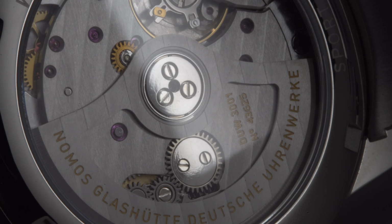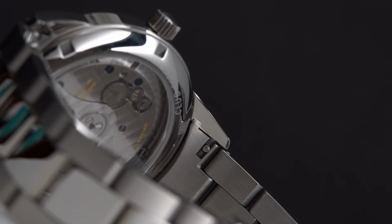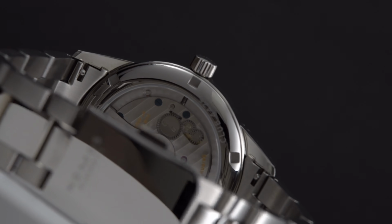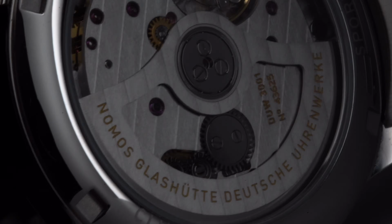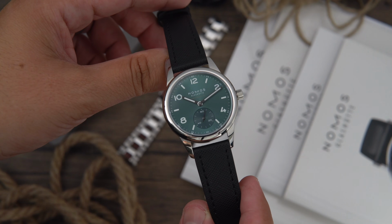I'm not going to sit here and lie to you about my deep understanding about mechanics. However, what I do know is that this movement is absolutely stunning to look at, and I highly recommend to anyone looking to buy this watch to buy it with the display sapphire caseback. Sure, it's going to set you back an additional $380, but it's worth every single penny. Additionally, Nomos offers free engraving for that personal touch.